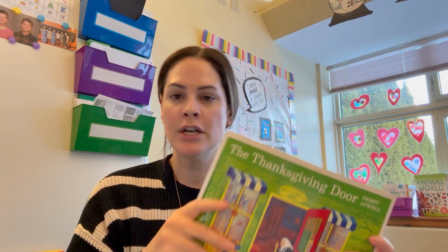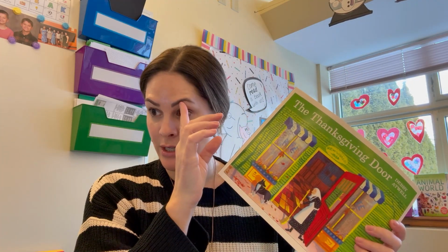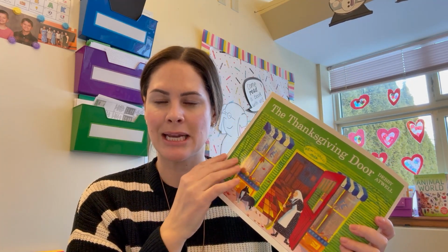Tomorrow, we will actually go ahead, talk about the elements of a narrative story, and then we will dive into planning our own, so our pre-writing, right, our brainstorming. So we will do that tomorrow. So tomorrow I'll kind of share what that looks like and what the steps are going forward for the Thanksgiving Door.